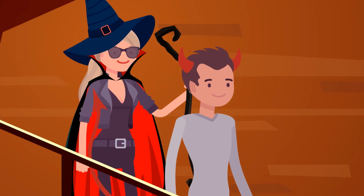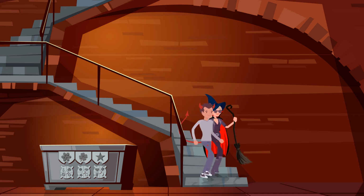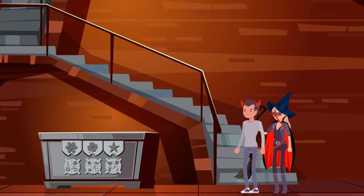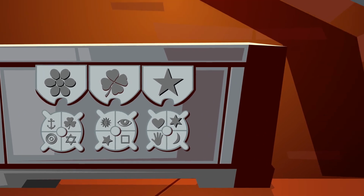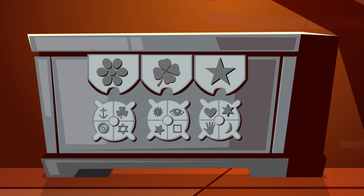Merlin and Morgana go to the basement. According to rumors, a very powerful magic book is hidden here. They find a large stone box, but unfortunately, it's locked. Do you have any clue how to open it?